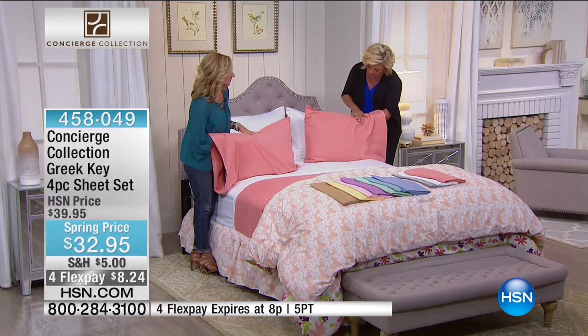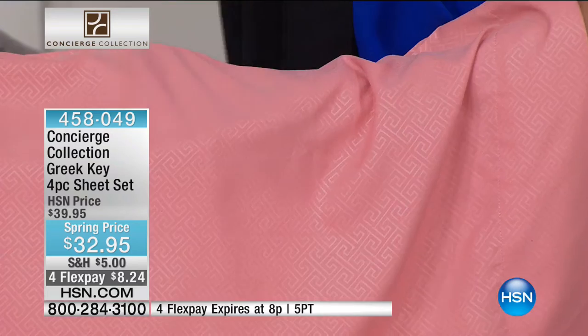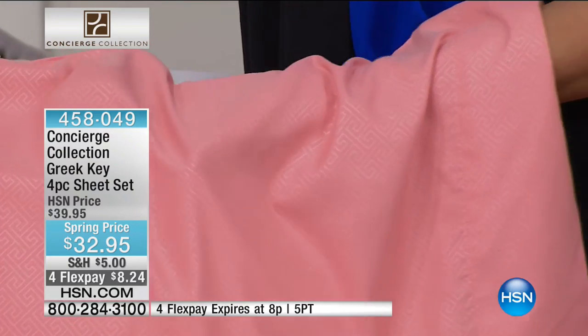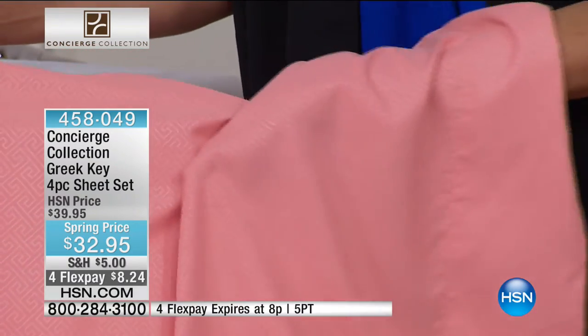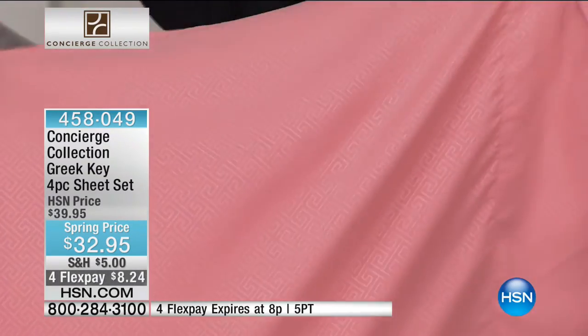Well, I think it has something to do with this embossing detailing. To me, this is such high end. I mean, it's a subtle detailing. Look at that. And look at the drape of this fabric. You can tell, I mean, it just gives you luxury throughout the night when you sleep.